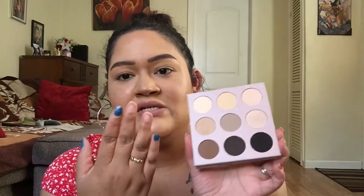And don't mind my nails, sorry, they're horrendous. I painted one color blue on this side and then different colors on this side. But don't mind my nails, please.